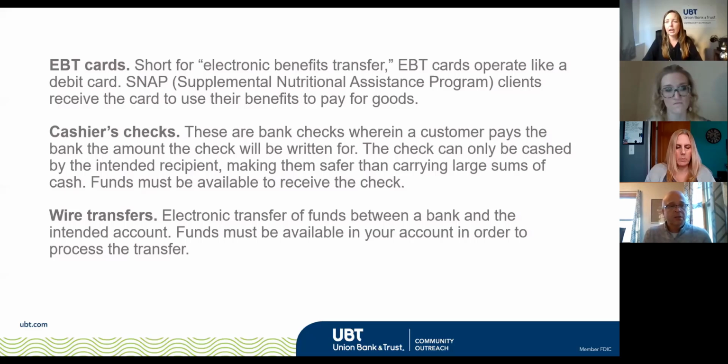Cashier's checks are also a way if you're carrying money. I know some people will get a cashier's check for a down payment on a house. So instead of taking $20,000 to the bank or to their realtor to pay for the down payment, they get a cashier's check. That way they're holding one piece of paper instead of this large sum of cash. So that would be a benefit of a cashier's check.